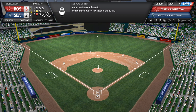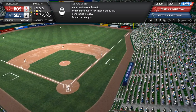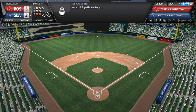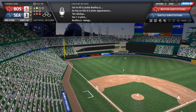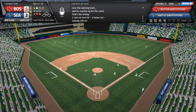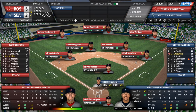Andrew Benintendi coming up next. Benintendi hits it well, but that'll be right at the first baseman for the second out. Jackie Bradley Jr. still looking for his first hit of the game. He's 0 for 6. He hits it out towards left field, but Smith is going to get it right in front of the wall. Not a bad swing, but Michael Chavis goes deep in the 14th. Red Sox have a 2-run lead now. Looking to hold on to that.